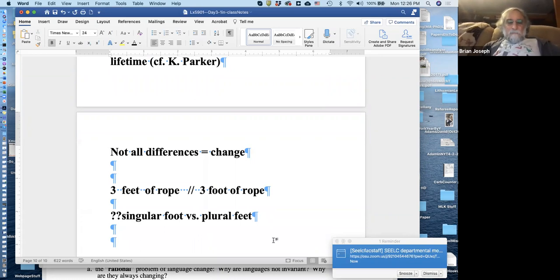There's a difference here. I venture to say that most of you are feet speakers. You would say 3 feet of rope, and you can own up to saying 3 foot of rope if you want to. There's no stigma attached. This is just a descriptive exercise. But I dare say that most of us say 3 feet of rope, and if we hear 3 foot of rope, that's a difference. But is it a change? Has this person who says 3 foot of rope innovated away from using the plural?